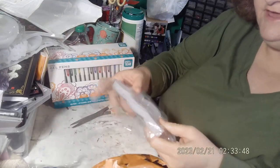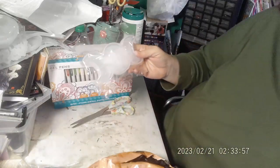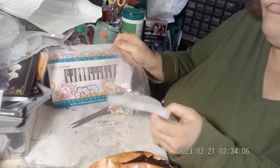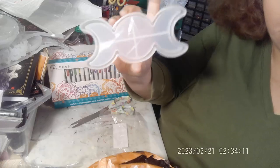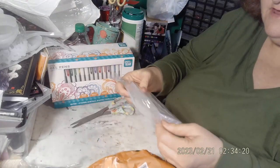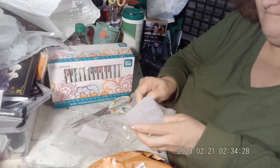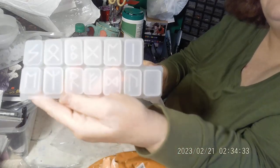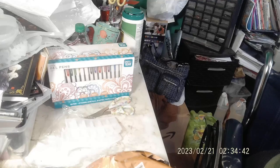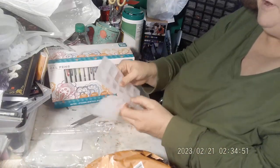All right, this one here. The Triple Moon Tray is $2.89. That's that one. And then this one here is a set of the Ruin molds, and they are $3.19 for this mold. I'm going to put them back in the sack. I don't want them to get all dirty.